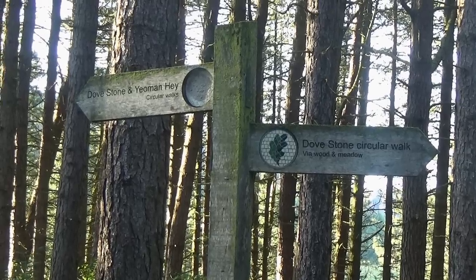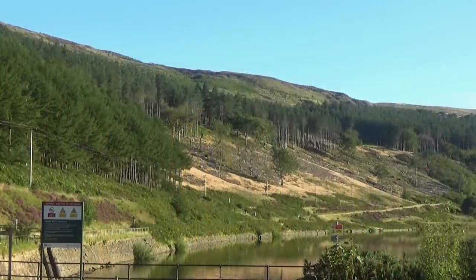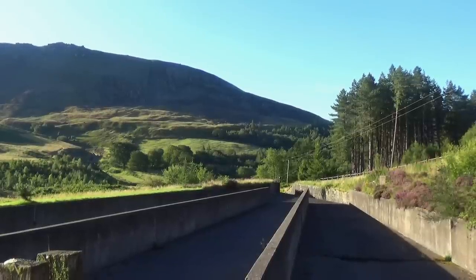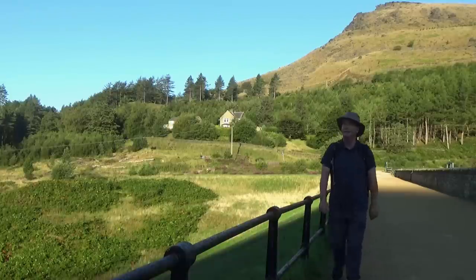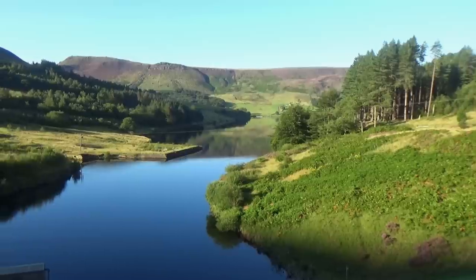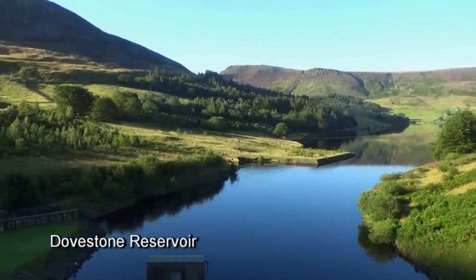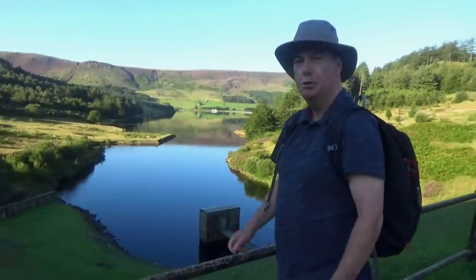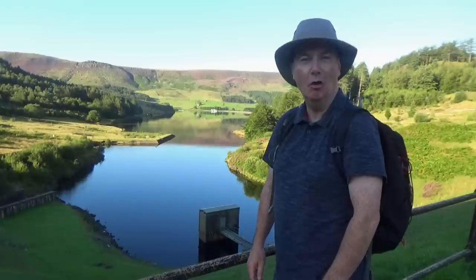Dropping to a service track, I went left along it to reach a dam. So I'm here at the wonderful Dovestone Reservoir. Absolutely wonderful.